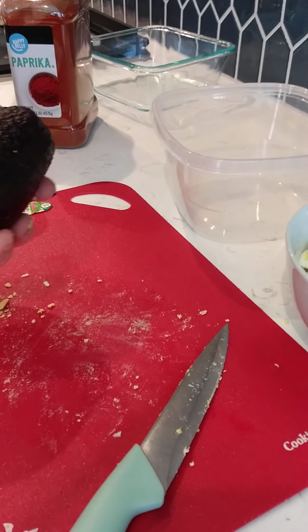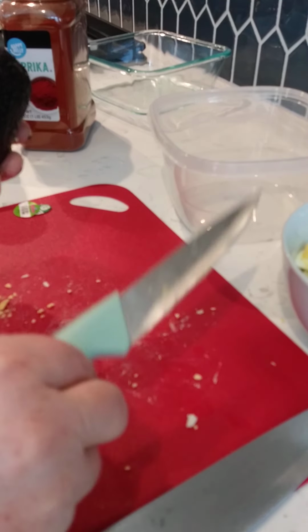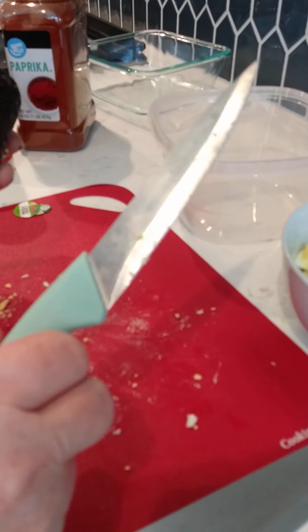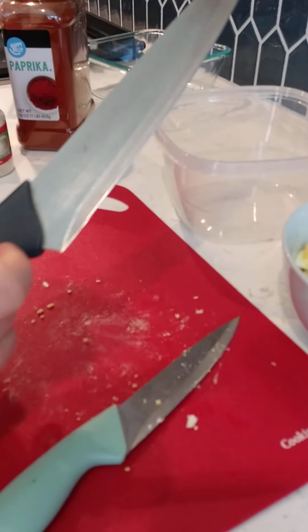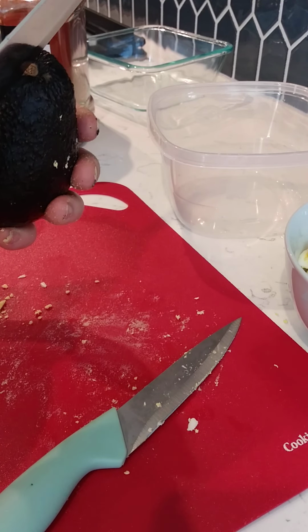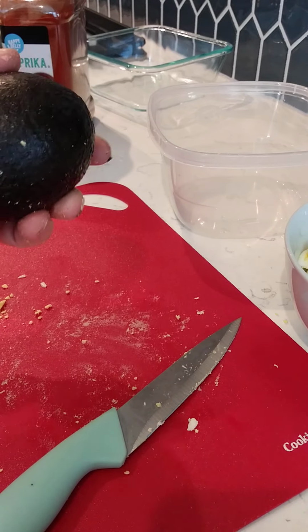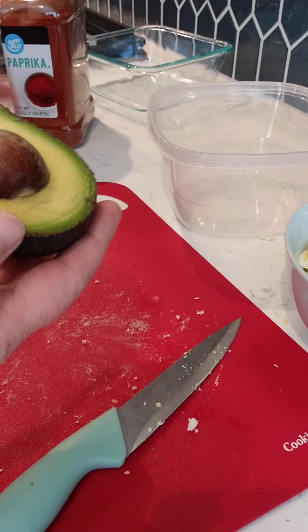Okay, now I'm going to take my chef's knife. This is a large paring knife. Well, I don't know if that's considered a paring knife, but I guess it's like a 4-inch knife. It's a good utility knife. But this is what we call a chef's knife. This is not a real big one, but it's pretty good. Anyway, I'm going to cut my avocado in half. Follow it around like that. Then I'm going to twist. And there you go. You've got your avocado halves.